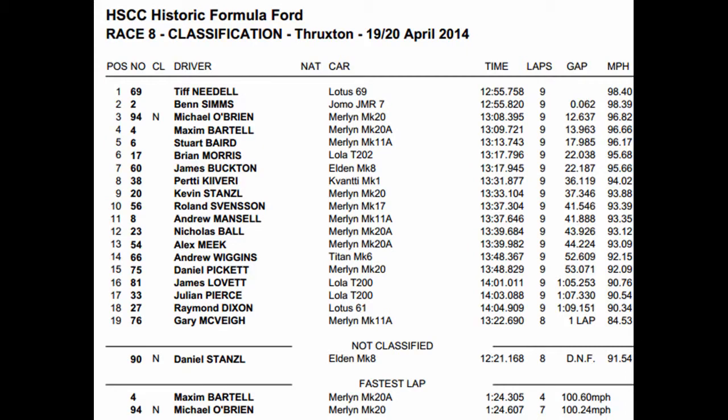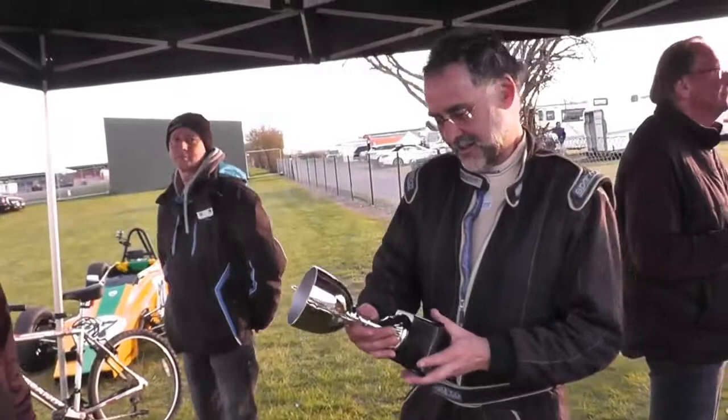More racing tomorrow, Thruxton. Here on the Easter Revival weekend. Pickup points on the front.